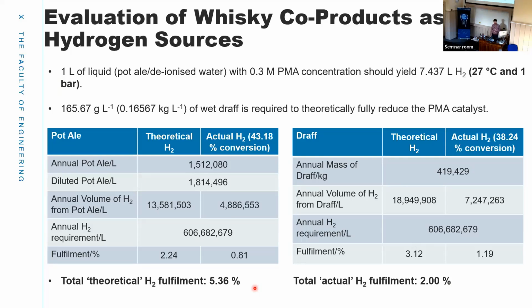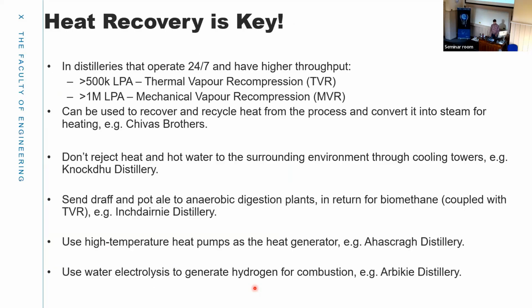So at that point, we decided to change tack and look at what we could actually get that's on the market to decarbonise the distillery. And probably quite obviously, heat recovery is key for this. You get economies of scale and efficiencies of scale as well. So in distilleries that operate 24/7 and have a really high throughput, you can use techniques called vapor recompression. If you're making at least 500,000 litres of alcohol a year, you can use thermal vapor recompression. And if you're making more than 1 million, mechanical vapor recompression.